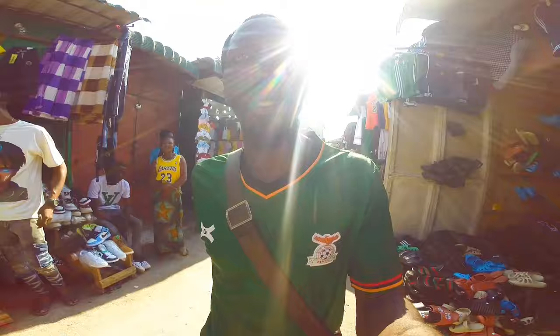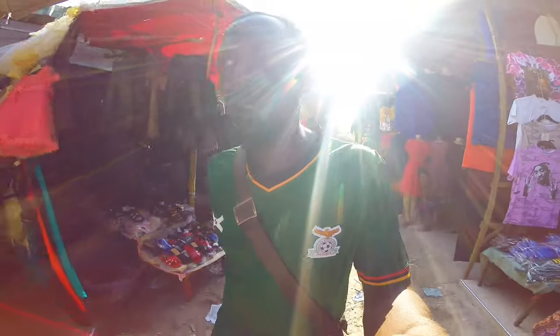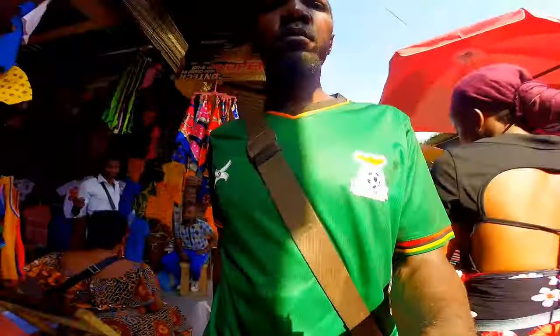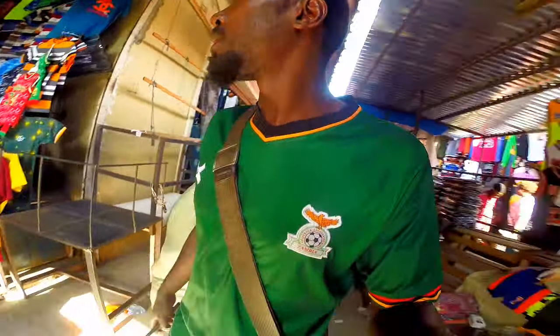Then let's check some other places. You can see nice dresses, jeans, and other things. So it's nice, I think, for me. I think that's the cheapest market that I've ever come across, especially here in Zambia.